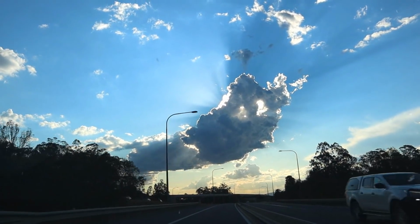Today we are heading down to Queensland Raceway because we are going to be roll racing with Max's beautiful Octane manual FG XR8. It's going to be a rad time, so I'll see you guys when I get down to Queensland Raceway.